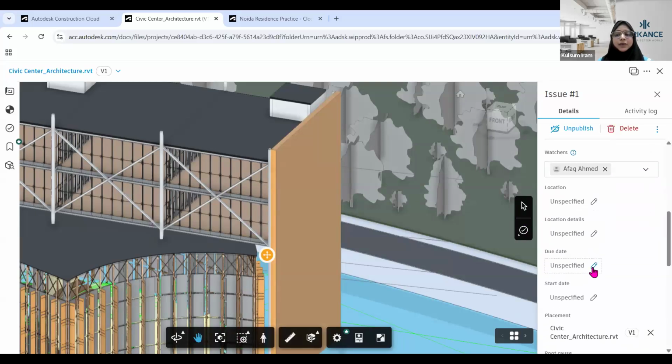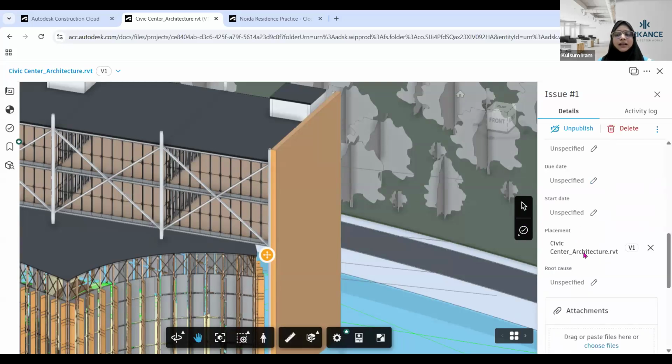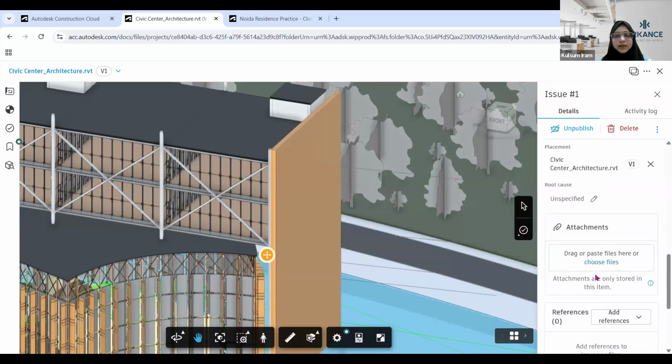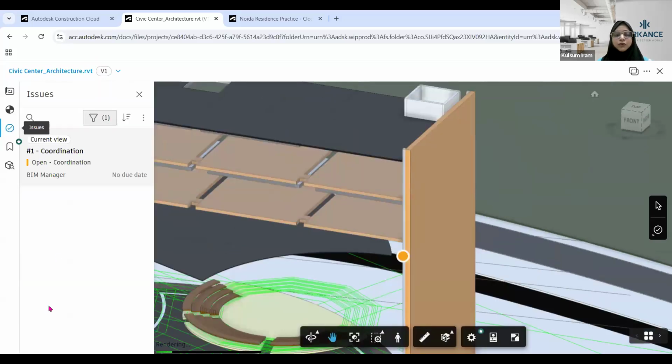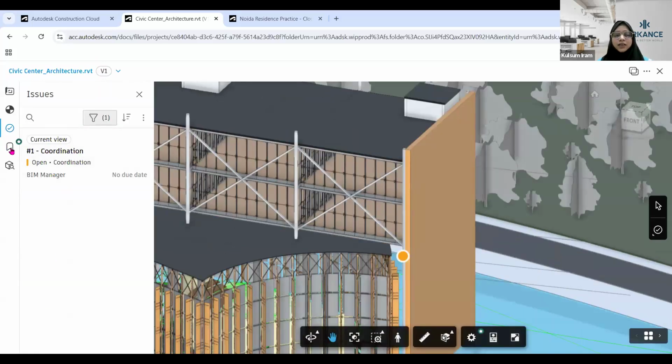Then you can also define the due date and start date, and you can add some attachments. Let's just suppose you want to add a PDF file or an image for reference. You can also add some attachments over here. That is how your issue is going to be created. And once you have created the issue, you can see those issues over here.